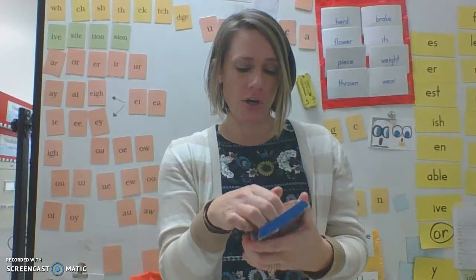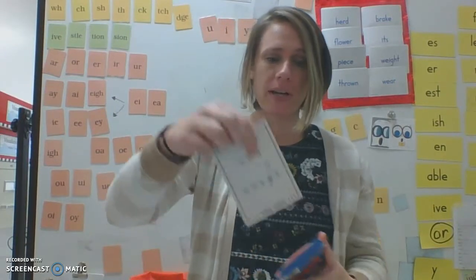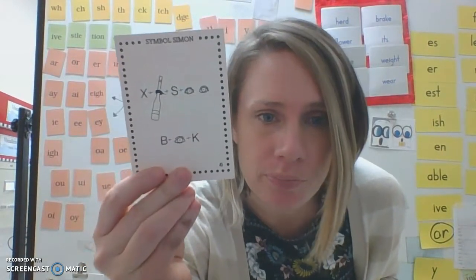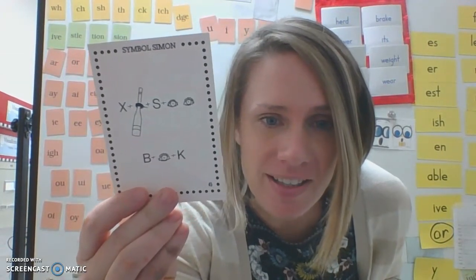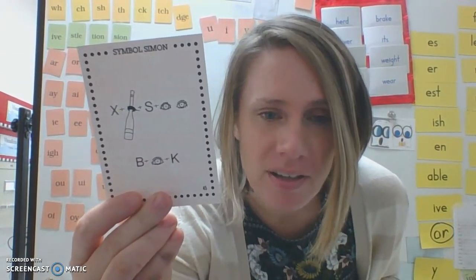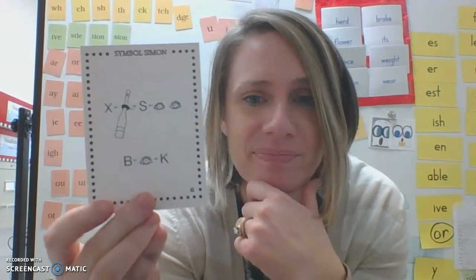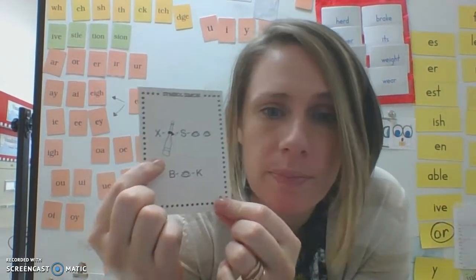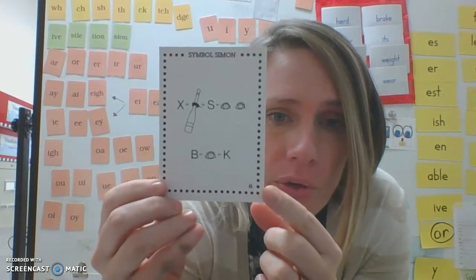And we will get started with our symbol Simon today. Let's pick one out. Looks like a tricky one. I got it. Do you know it? This is an oar. It's like a paddle for a canoe.